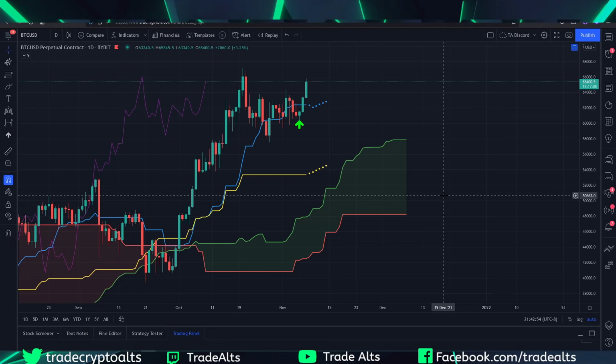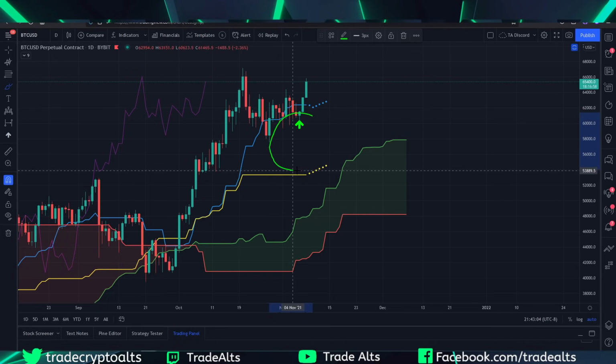So what I'm looking for here, and if you're in VIP you're going to be well aware of this, what was a little concerning as far as the daily time frame goes is this C clamp. It's basically this formation right here. Typically when you see that, a lot of times you are looking for a mean reversion, and a mean reversion play would be coming back to your Kijun.